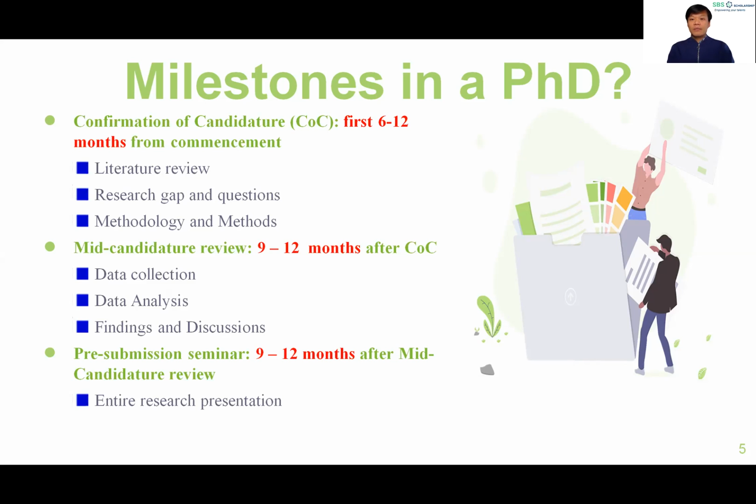And the last milestone in your PhD is called the pre-submission seminar. It normally happens between 9 to 12 months after your mid-candidature review. And in that seminar, you need to present everything in your research, from literature review, research questions, methodology, data analysis, and findings and discussion. So basically, you need to present your thesis in the final seminar.